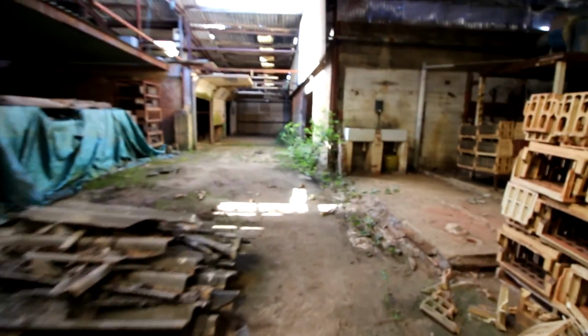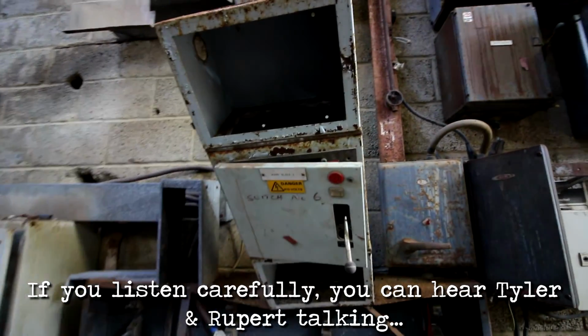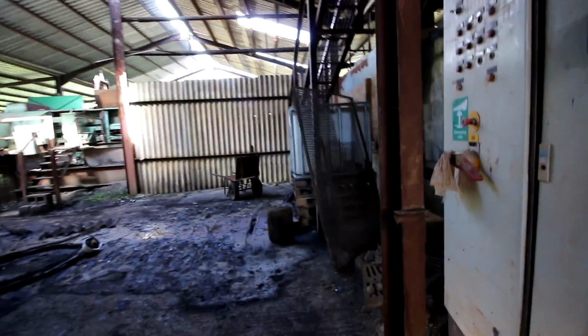Just trying to find Tyler and Rupert, because they've disappeared. We can't even hear them now. Oh, I hear something. They are upstairs somewhere, aren't they? You can hear them up there. There is a walkway here. Okay, so they've probably climbed up there somewhere. Rupert! Yeah? Got your bag here. Oh, thank you. What the hell is this?